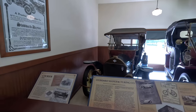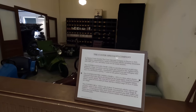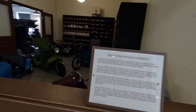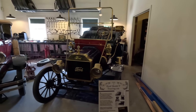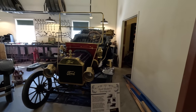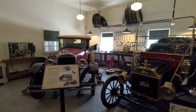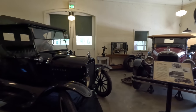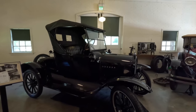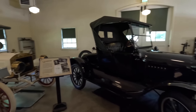1910. Scooters. Made in Dayton. That's a Ford there. Well, they probably made them here too. Old tires. Very well done. If you get in this neck of the woods here around Dayton, definitely make this part of your bucket list.